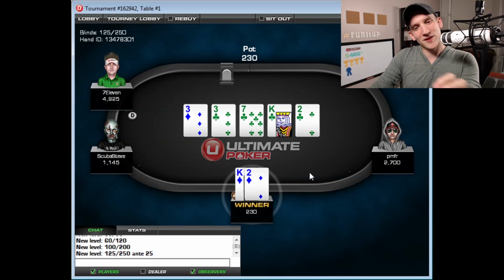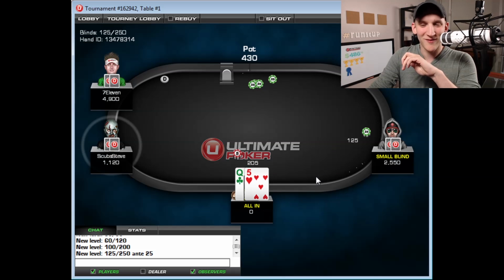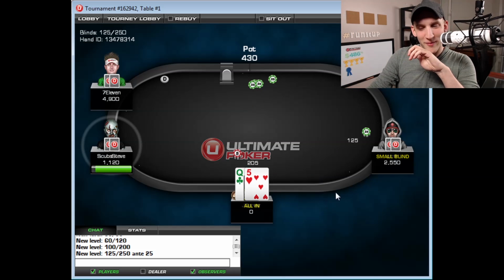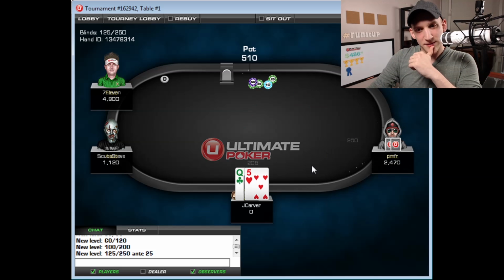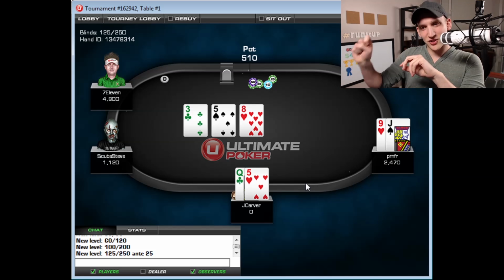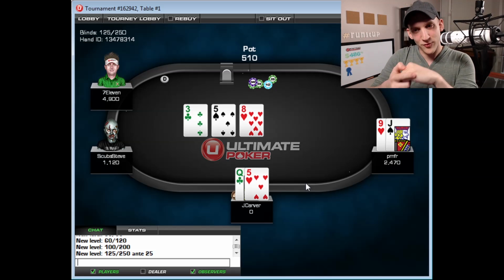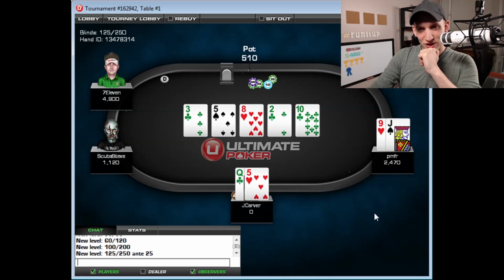230 chips. What's our hand in the big blind? Let's see how good it is. Queen 5. I should have spread that out. I should have covered it up. That's what I should have done. All right, let's see who we're up against in the small blind. All right, once again, slight favorite. Gonna need to dodge a jack or a 9. Same spot as the last hand, pretty much. Okay, we're a jack or a 9 away from 500 chips.